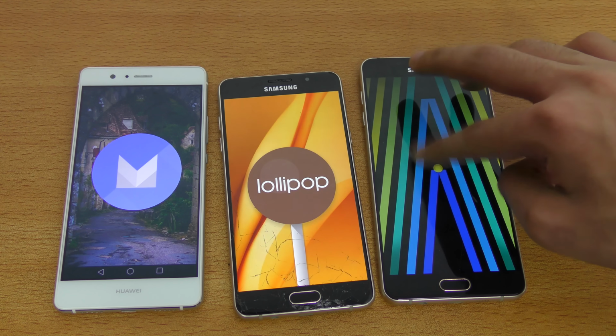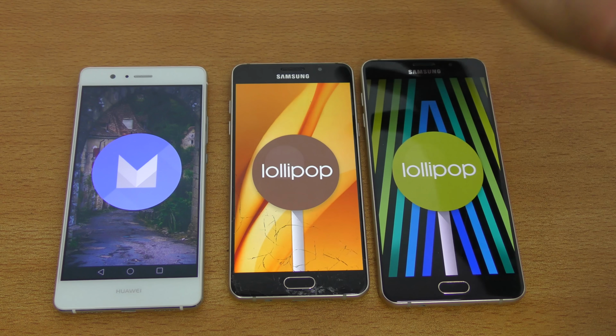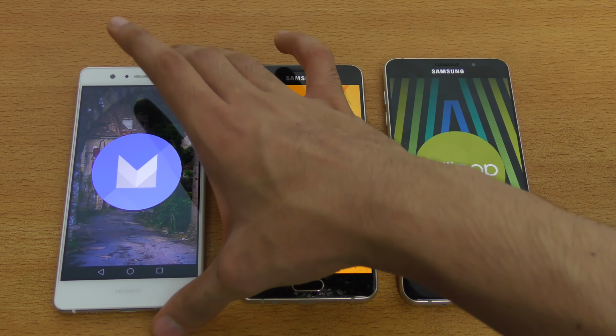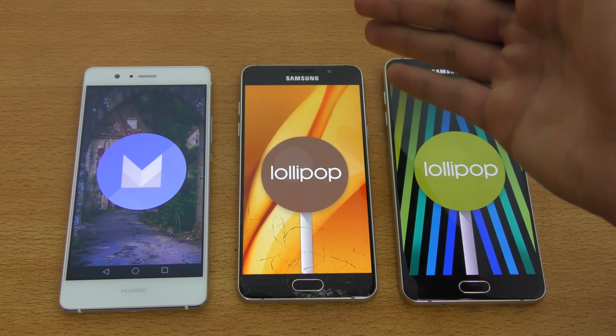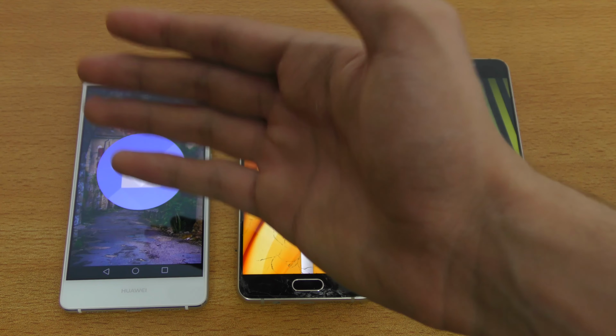For that reason, a lot of people are interested in me comparing the P9 Lite to the top-end phones, okay? So what I want to talk about here is that the P9 Lite performs better than the A series and the J series combined. Performance is really great on this phone, I have to say that.